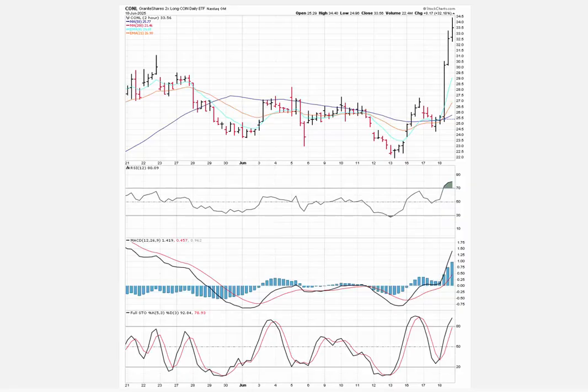All right, so here is CONL. This is the leverage version of Coin. This is a 2-hour chart. Okay, what I do is I use RSI 12, MACD, just the standard default settings, and stochastic 5.3. I have them on all my charts, on all my time frames. Up top here, I have the 8 and 21 EMAs, and I have the 50 and 200 SMA.